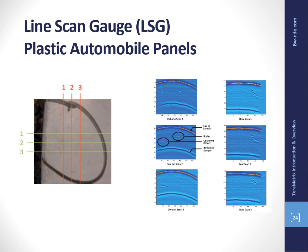Here we see the line scan gauge being used to investigate the internal integrity of plastic body panels. Internal defects here are not structural, but can result in blemishes on the finished vehicle.